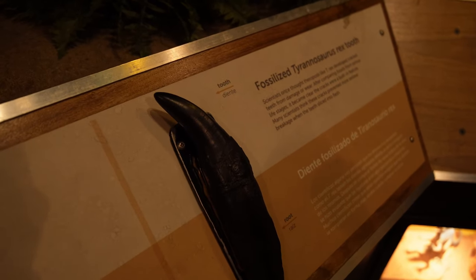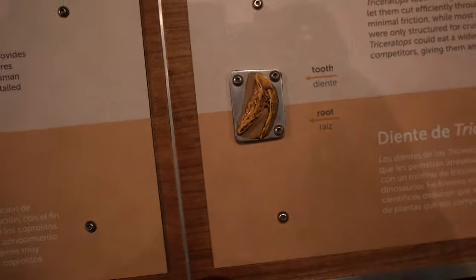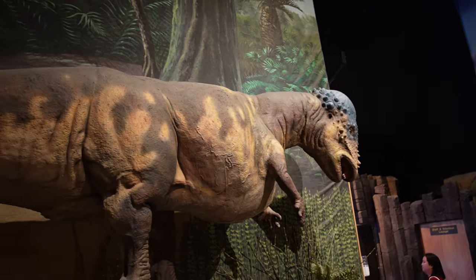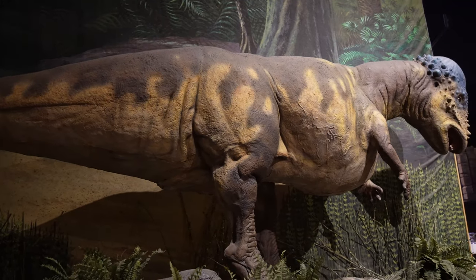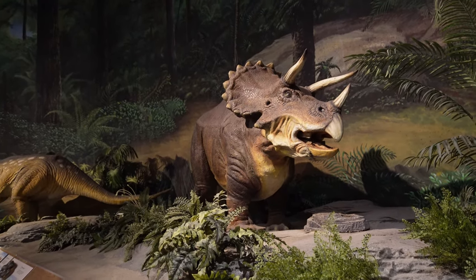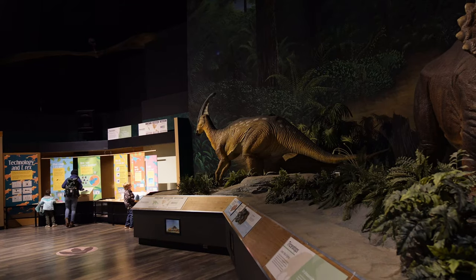Got the T-Rex tooth. And then they have a Triceratops tooth. Fancy. Check out some of the dinos too. I like this guy. I don't know why. I just think he's kind of cool. He's a Pachycephalosaurus. What Nancy said. And they got the Triceratops. They say that the horns and the skull thing were more for mating than it was for actual protection or anything. Fascinating. And then the goofy guy over there.